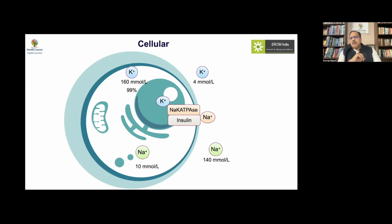An important regulator of this channel, of course, is insulin. If you have insulin deficiency states like diabetic ketoacidosis, your potassium will be coming out, and you will have less total body potassium, but the potassium in the plasma may be more because of this insulin deficiency. And we have discussed this a lot in the setting of diabetic ketoacidosis. As soon as you give insulin, the potassium shifts inside the cell and you will have a severe hypokalemia. This is important to understand.